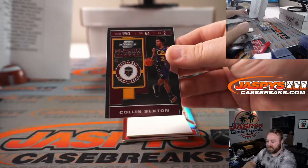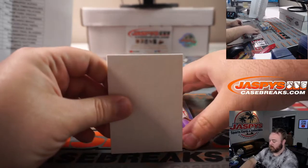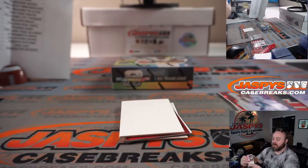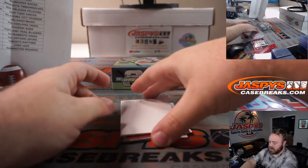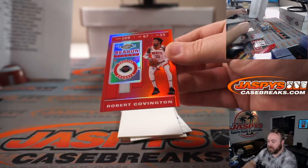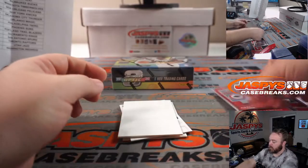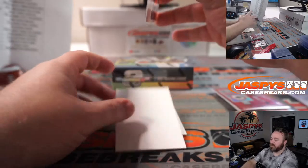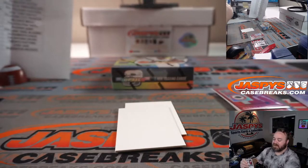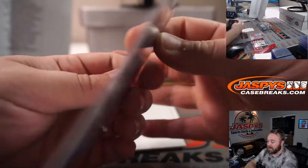Collin Sexton, season ticket for the Cavaliers, Jeremy Moeller. Kawhi Leonard, season ticket for the Clippers, Chris Bright. Robert Covington, season ticket red for the Rockets, Oliver Soria. And our first auto is rookie ticket auto blue, Jackson Hayes for the Pelicans, and Adam Kelly. That is 25 out of 99.